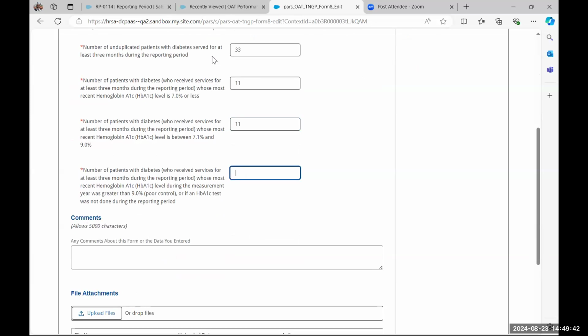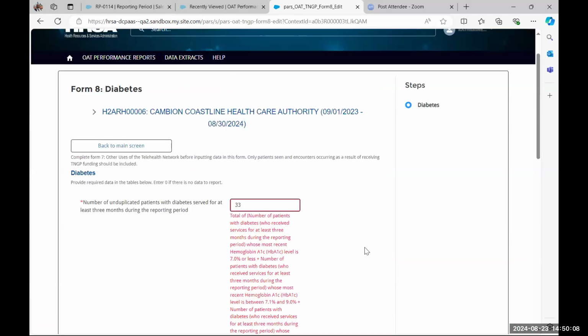So our total number of people, unduplicated patients with diabetes served is 33. And then it breaks it down by the number of patients whose diabetes number was 7.0 or less, whose diabetes number fell between 7.1 and 9.0, and whose diabetes number was 9.0 or higher or did not have a test. I'm going to go ahead and make this 12, and I'm going to click next.